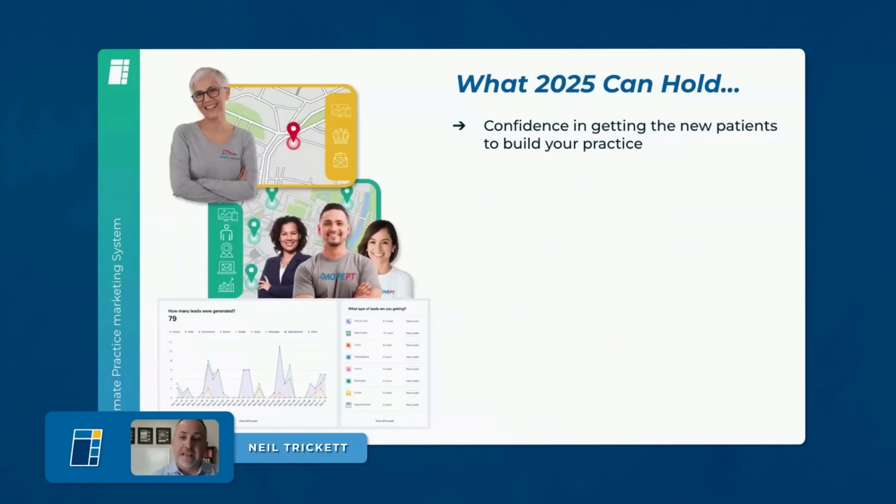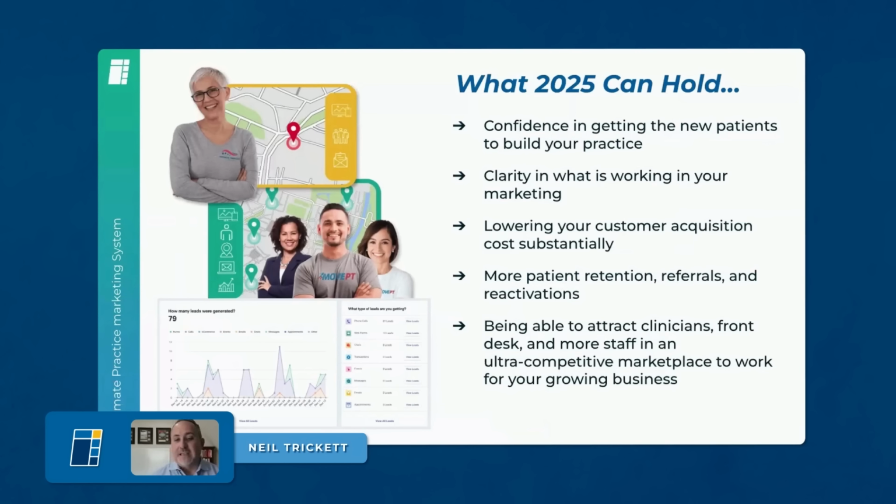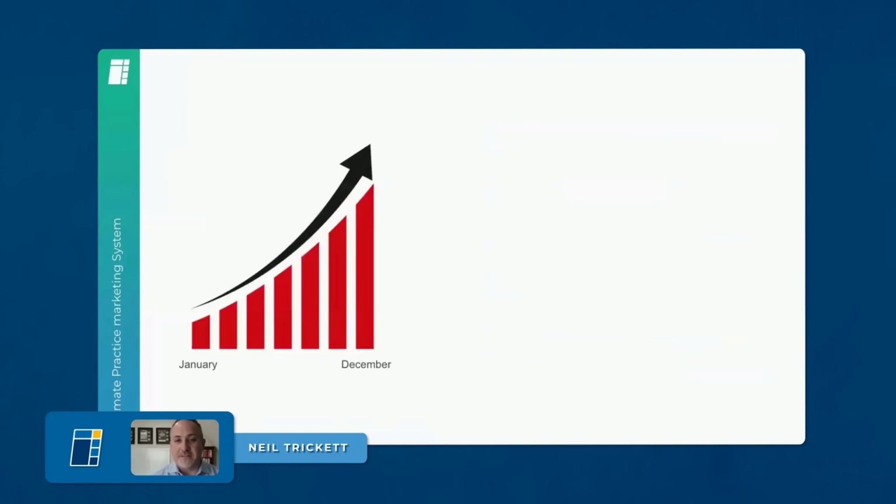You can have more confidence in getting the new patients to build your practice. You can have clarity in what's working in your marketing. You can be lowering your customer acquisition costs substantially. You can have more patient retention, referrals, and reactivations. And you can be able to attract more clinicians, front desk staff, more staff in an ultra competitive marketplace to work for your growing business.